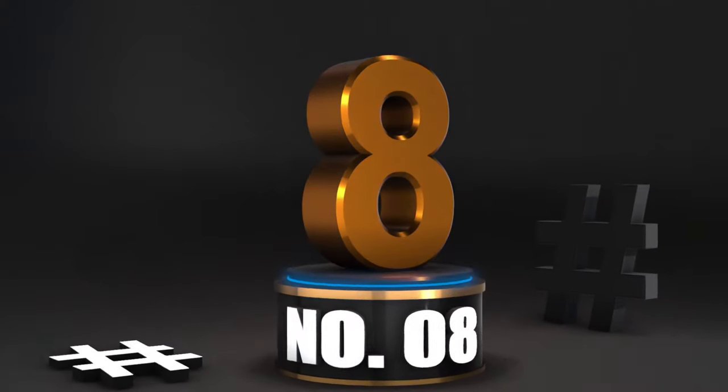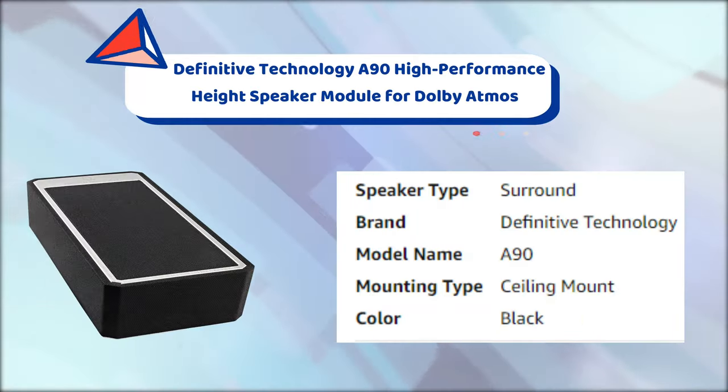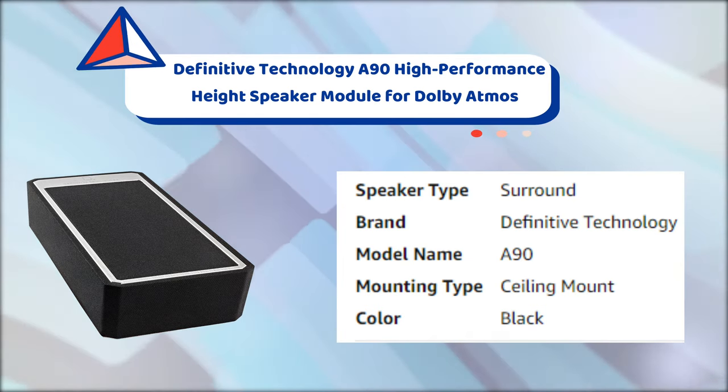Number 8. Definitive Technology A90 High Performance Height Speaker Module for Dolby Atmos.